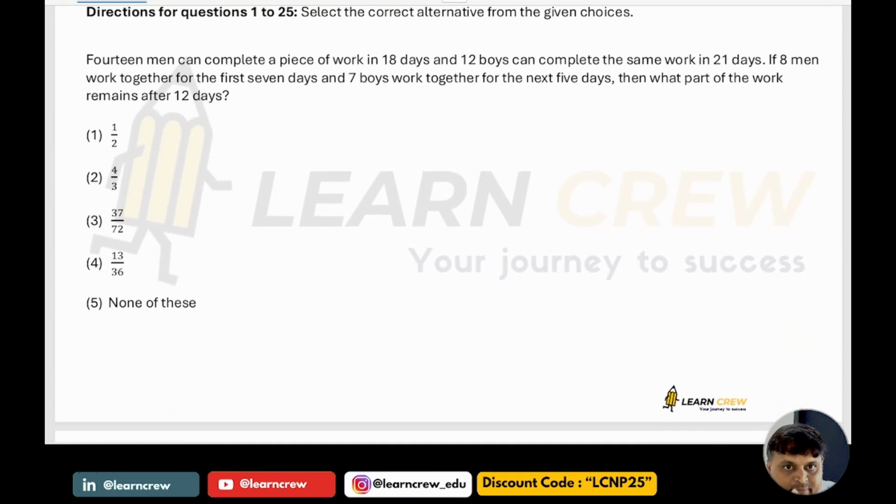Now see here, question number 11. 14 men can complete a piece of work in 18 days and 12 boys can complete the same work in 21 days. 8 men work together for the first 7 days and 7 boys work together for the next 5 days. Then what part of the work remained after 12 days? Please understand here. 14 men can complete a piece of work in 18 days. 12 boys can complete the same work in 21 days.